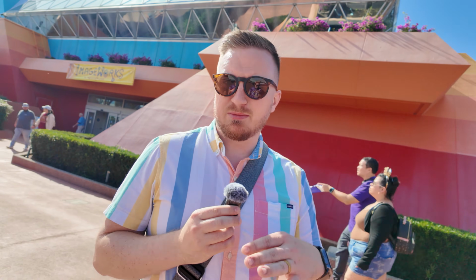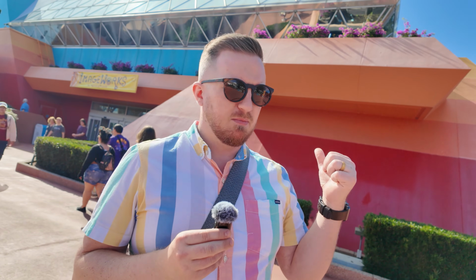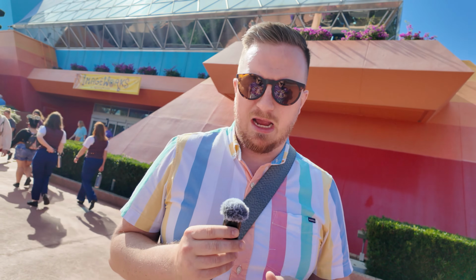So I know we've had two busts of pin boards. If you happen to be coming to the park solely to pin trade, obviously put on your patient pants, because sometimes the pin boards will move, sometimes they just won't have them out if it's really busy. Probably like the Figment one, that's probably why that one wasn't out. If you are doing a bunch of pin trading, just continue on. There will be more pin boards, I promise.